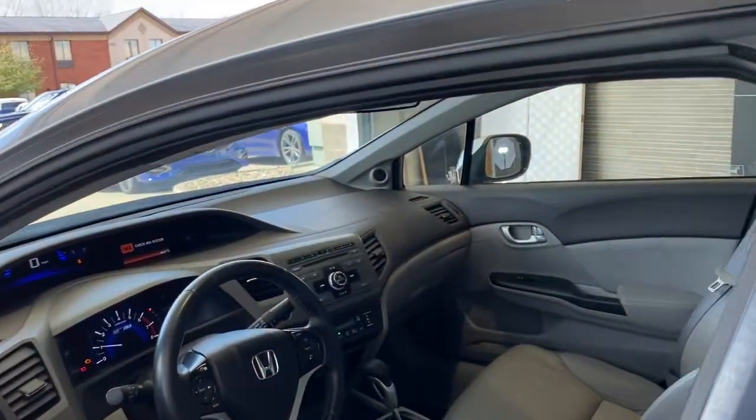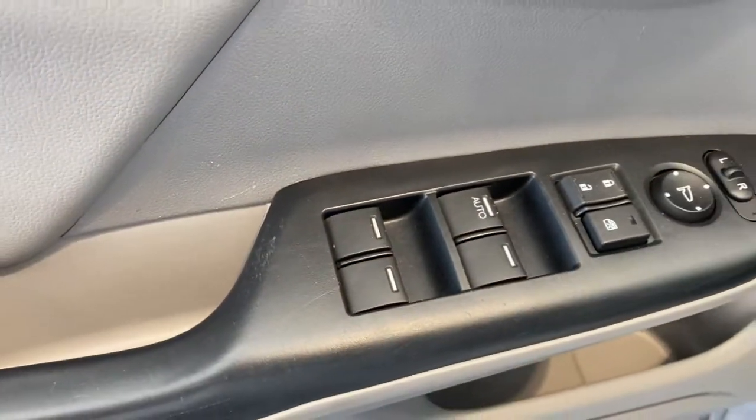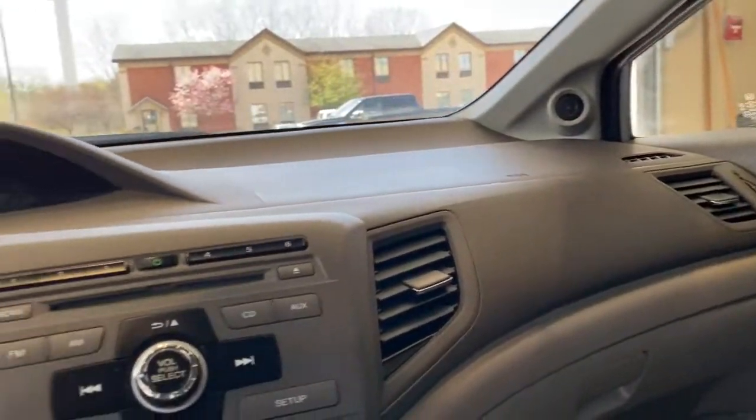These are just some of the great options this vehicle comes with: heated driver's seat, keyless entry, heated mirrors, iPod, MP3 input, four-cylinder engine, aluminum wheels, electronic stability control, leather-wrapped steering wheel, Bluetooth, hybrid.